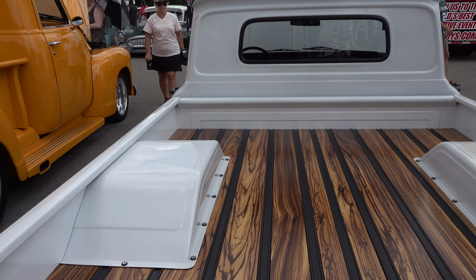This one's clean. Just really clean. The interior's clean, the bed choice is clean. It's white with just enough black accents on it. Lays on the ground. Just a cool truck.